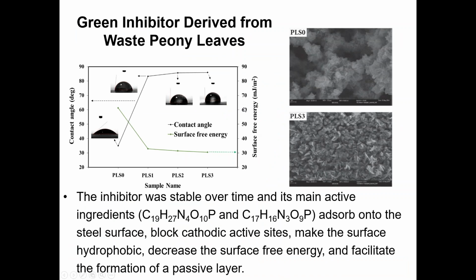So from the waste peony leaves, we identified the main chemicals or active ingredients are these two types of organic phosphorus molecules, and they absorb onto the steel surface and block the cathodic active sites, basically make the degradation of water difficult. That slows down the corrosion process. And also they have the additional benefit of making the surface hydrophobic, so they almost serve as a corrosion inhibitor mentioned earlier. And again, there are many other benefits like decreasing the surface free energy, which also makes the surface less likely to absorb water. And also they change the formation of the passive layer. Basically the passive layer was different, and even the rust form was different. So it's very interesting. It's more than just a physical barrier.